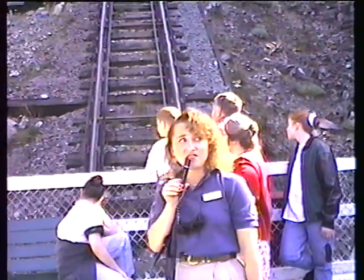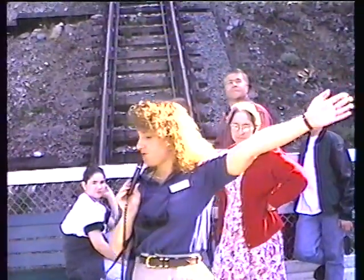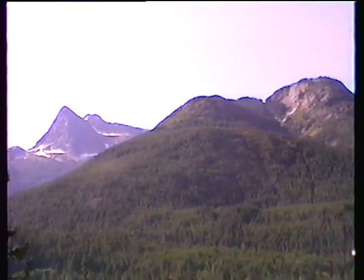Now that we've gained some elevation, we can point out some of the prominent scenery in the area. If you look off to the extreme left over here, you can see Colonial Peak. That's the tallest peak that we can see from here. It stands 7,800 feet above sea level. Immediately to its right is the aptly named Pyramid Peak. Now, Pyramid Peak is 7,200 feet above sea level, and it is a perfect example of a glacially sculpted horn.